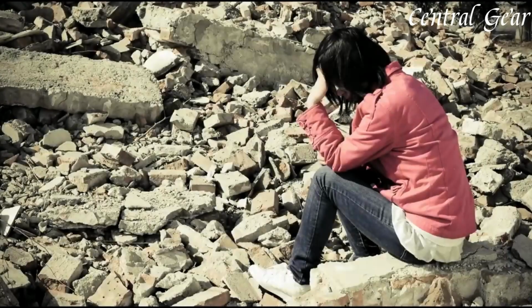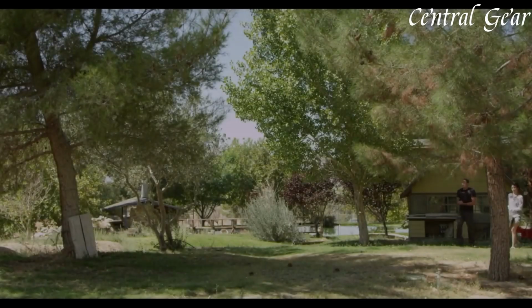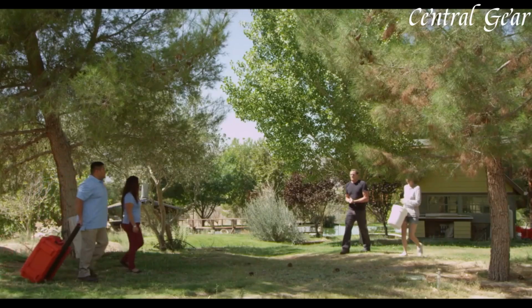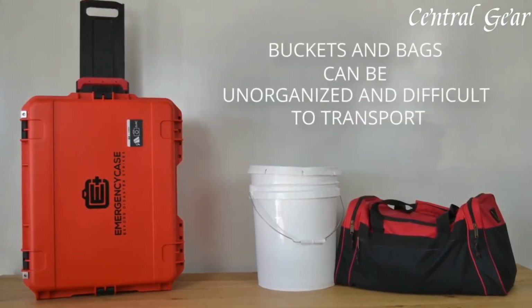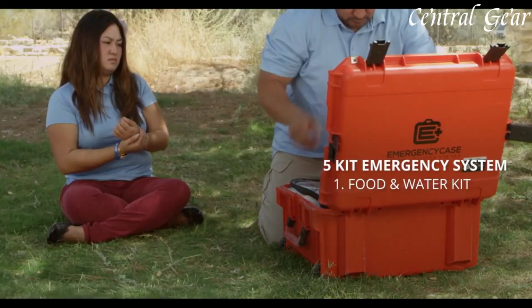period. Inside, you'll find a comprehensive array of items including non-perishable food and water designed to sustain a family for up to 72 hours. The case includes a first aid kit stocked with medical supplies to handle a range of injuries and health concerns, along with hygiene products such as hand sanitizer and wet wipes to maintain cleanliness.